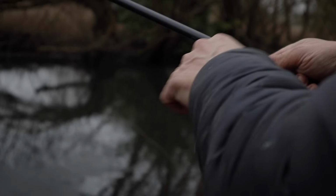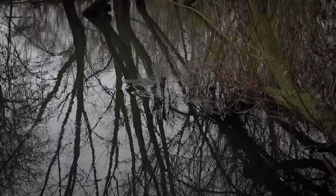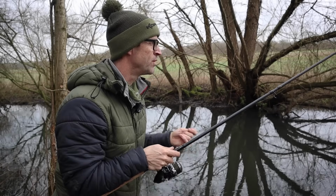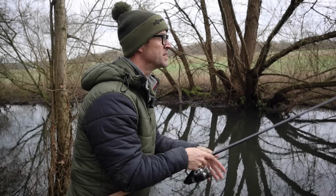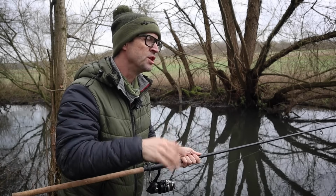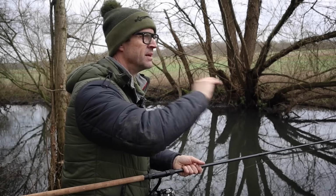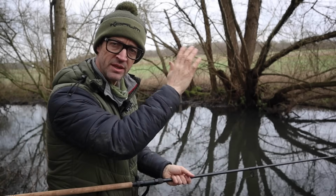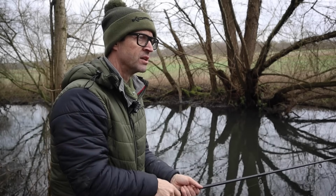I know I've mentioned it, but getting up against this structure, or even better, slightly underneath it, is absolutely critical. Whether you use one of these little touch ledgers or a couple of SSG shot, or however you do it, try and cast out so it's landing just before the tree, and then have just enough weight for it to carry on underneath the tree a little bit and settle underneath the structure.